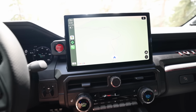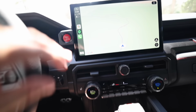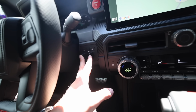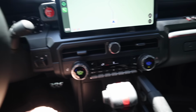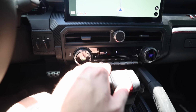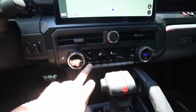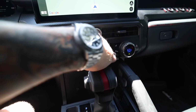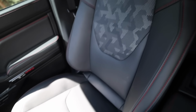Now coming over here to the center of the truck, we have a big red TRD push button here for the start. We have nice carbon fiber all across the dash. Our trailer brake controller is located right down here. I will probably never tow with this truck, but I guess it's kind of a cool option. Heated steering wheel button right here, all of your climate controls, heated and ventilated seats. The top button is for your heat, and then if I turn the actual cooled seats on, let me turn on the passenger seat. You can really hear the air being pumped out of here.